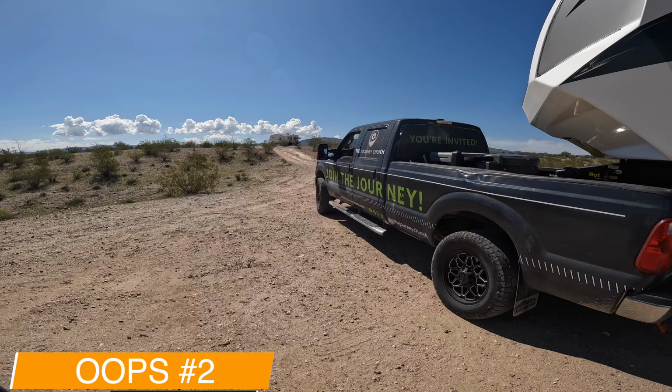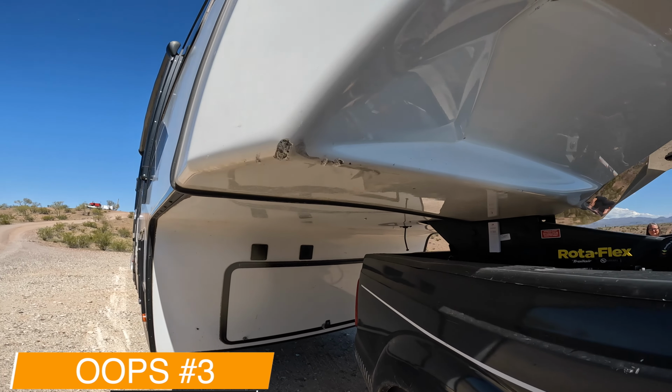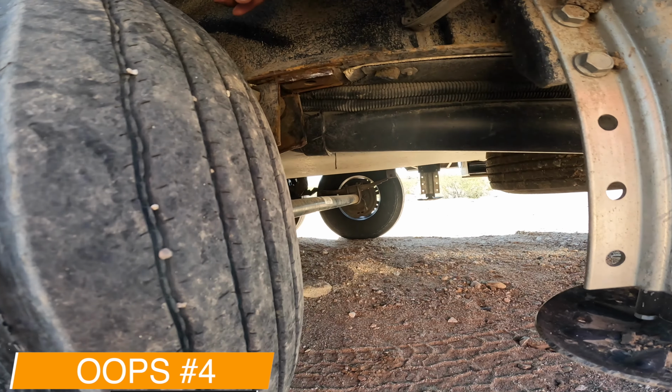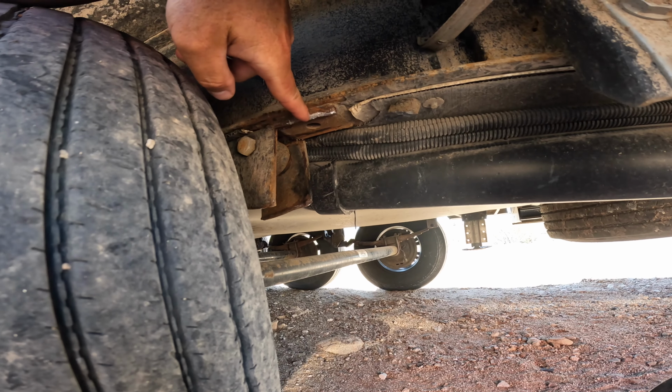I think I achieved a new level of oops. Ooh, doggy. Looks like I got attacked by the Wolverine on this side. And not only did I mess up the bed of the truck somehow, but I busted a rear spring hanger. This part right here is supposed to be welded right here.